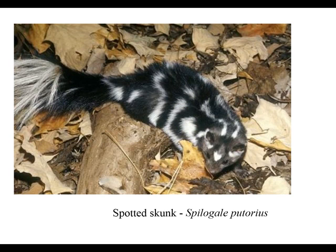This is the smallest North American skunk. They live in brushy areas. They also like farms, and they'll commonly take refuge under a farm building if they can. They hunt at night. They feed on insects and the occasional small rodent or lizard.